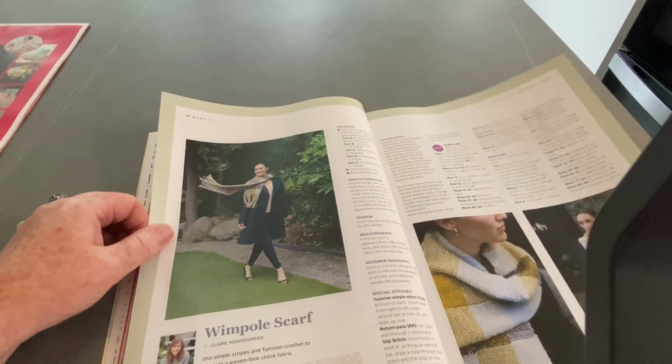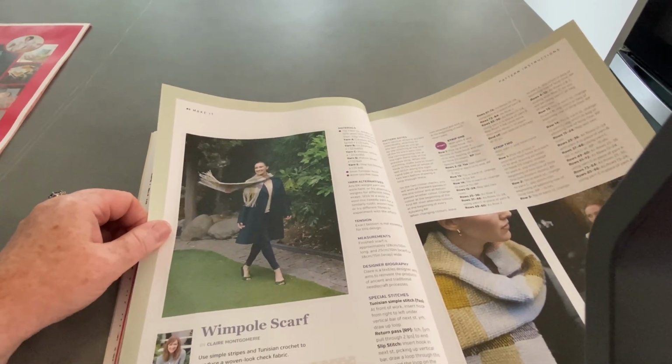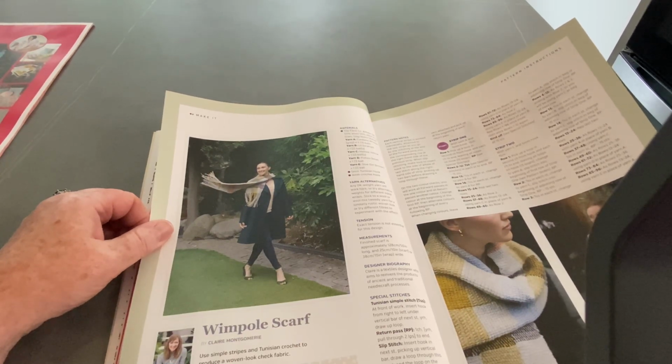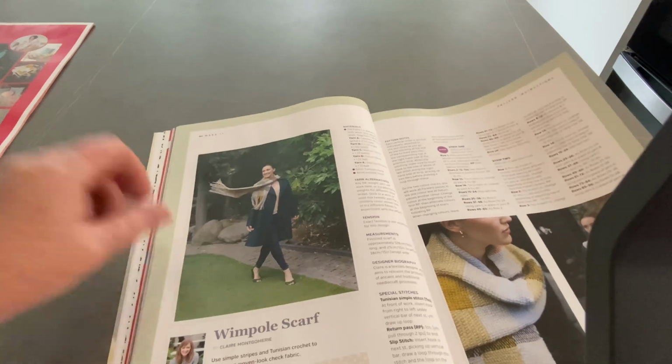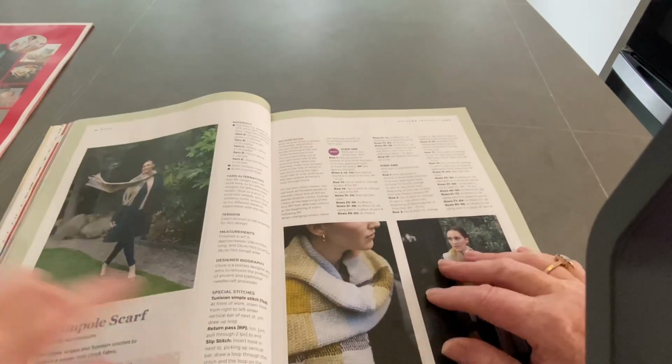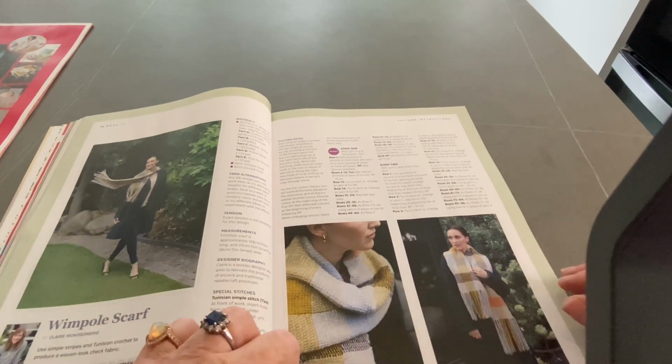Okay, Wimpole scarf. Blowing in the wind there. And this uses simple stripes and Tunisian, to produce a woven look check fabric. It really does look like fabric, doesn't it? But here it is, a bit more close up. So you can see it is crocheted. Well, Tunisianed.